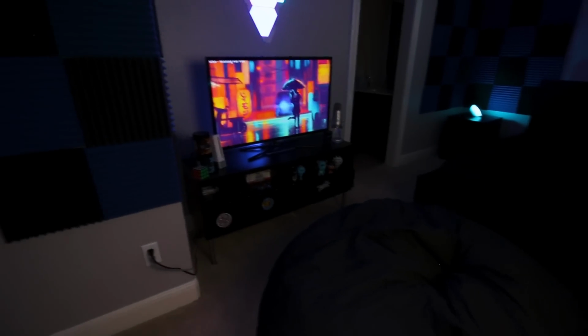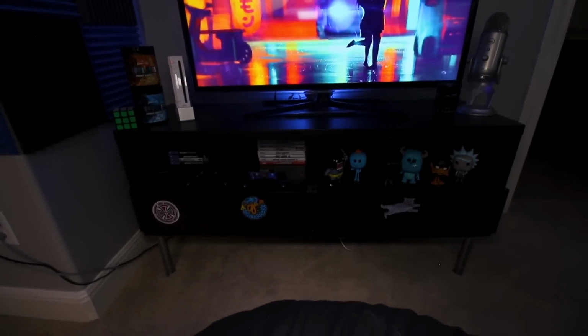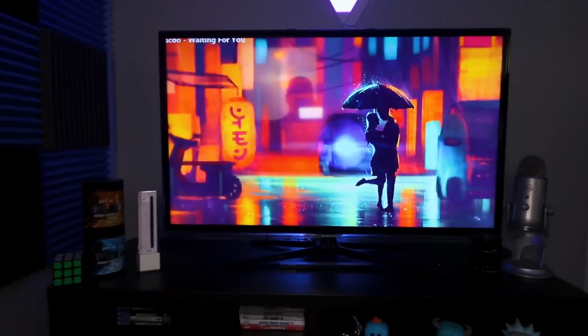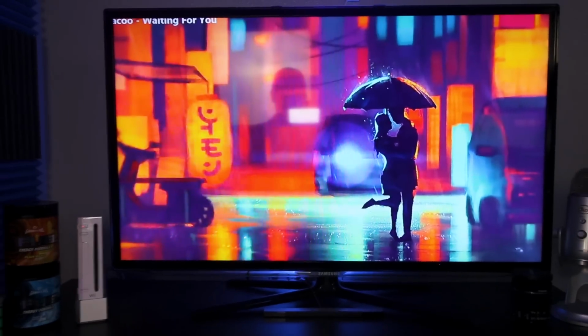Moving on to the chill area, we got a beanbag, which is where I chill with all my hoes. Psych, I'm lonely AF. I have a Samsung TV, which actually used to be my parents' TV, but they ended up getting a new one, so then my sister got this one, but she went off to college, so I just kind of stole it.